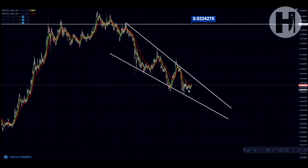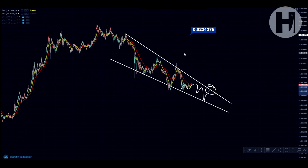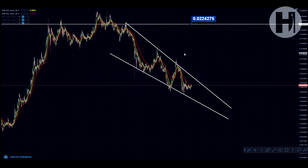We are getting closer and closer to the end of this correction, and it does seem like we're going to have an explosive 2022. So it would be kind of dumb, I should say, if you take the majority of the profits right now, and in a couple of months everything will appreciate by three times. So yeah, just make sure you know what you're doing.